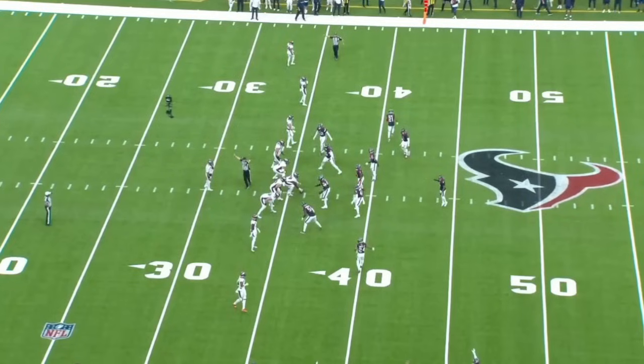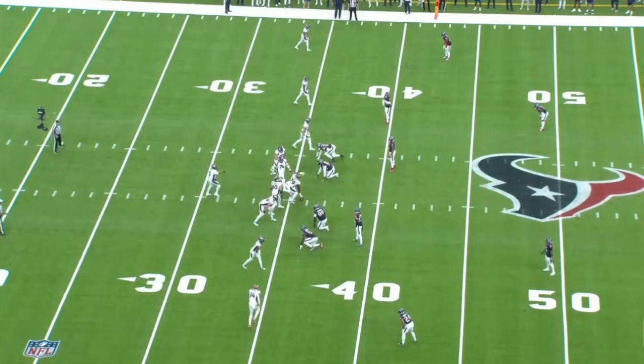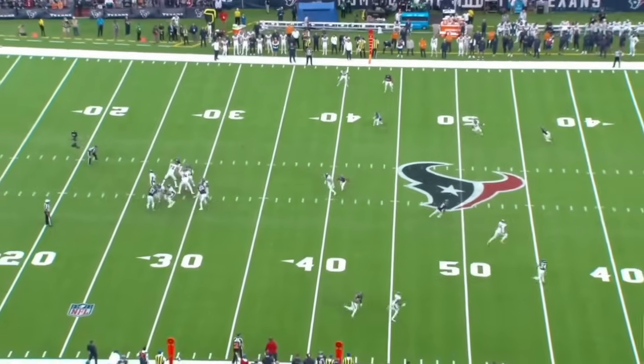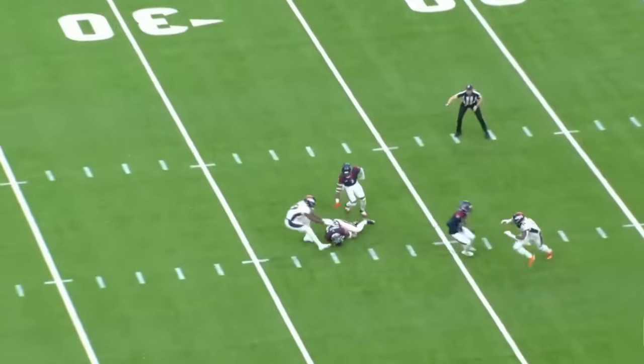All right, now looking at the negative with Russell Wilson, I think overall last year he did a pretty good job of taking care and being smart with the football. 26 touchdowns, 8 interceptions, but there was still a little bit of that YOLO ball, trust your arm a bit too much, and some plays he would like to have back.